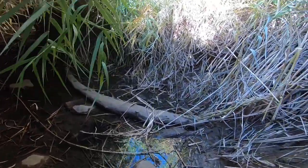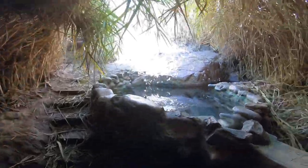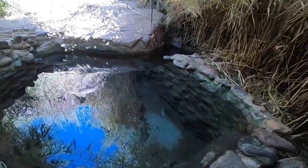Wow, there's a lot of water. Oh, man. A lot of mud. Ah, here it is. Nice.